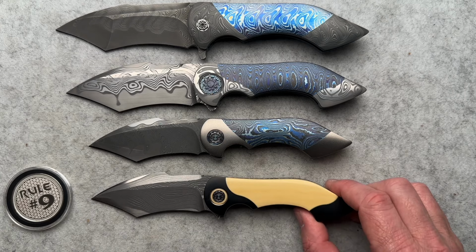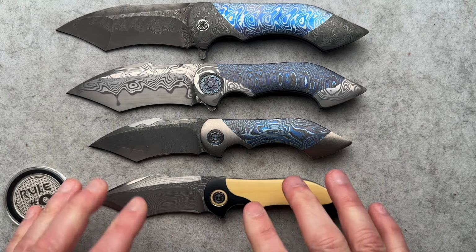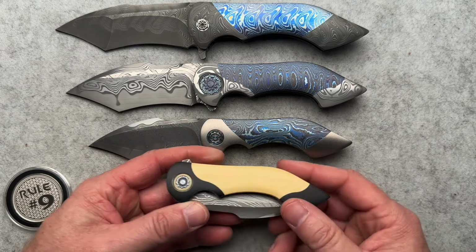But this one really adds to the collection. But does it really? Do I need another expensive knife to sit in a drawer? As I've talked about in some other videos, I'm kind of reevaluating my collection right now. So I passed on this. And I sold it to my buddy Anthony. He paid Kyle. Away you go.